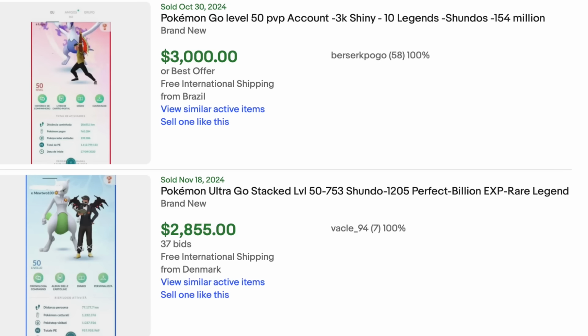And then another account, which is level 50 with, I think, 753 Shundos? Is that real? 1205 perfect, billion XP rare legend, whatever all of that means, sold for nearly $3,000 as well, $2,855 in an auction, 37 bids. That means people were bidding against each other to buy this maxed out Pokemon Go account for $3,000.